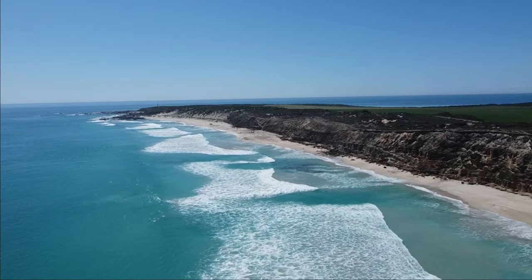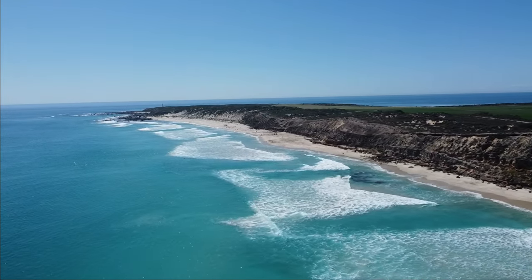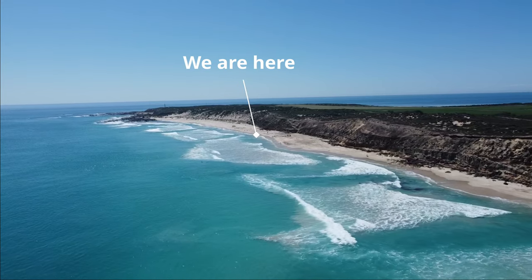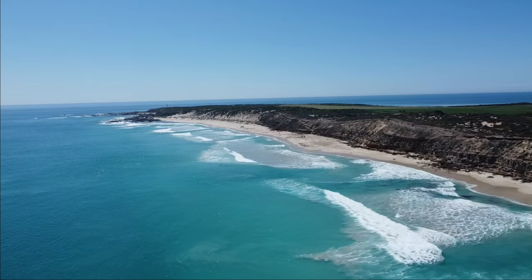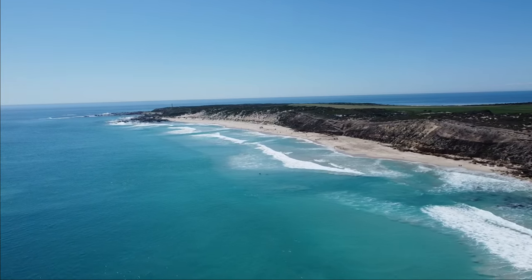Yes, I was gas bagging to the guy with the drone. It was great, and he sent us this beautiful footage. This is where we were fishing. It gives you a whole different perspective of the beach.